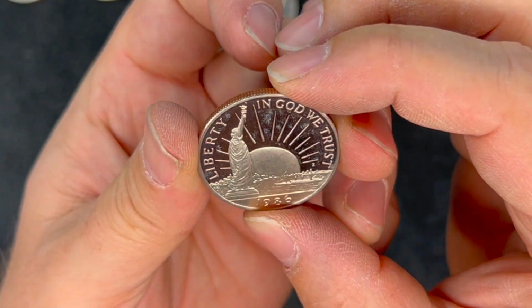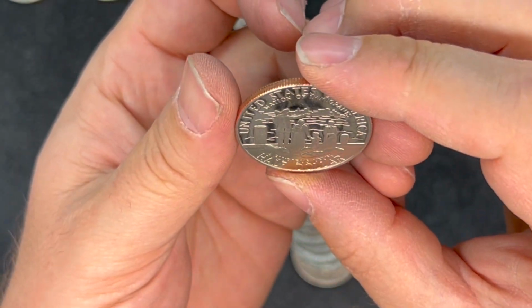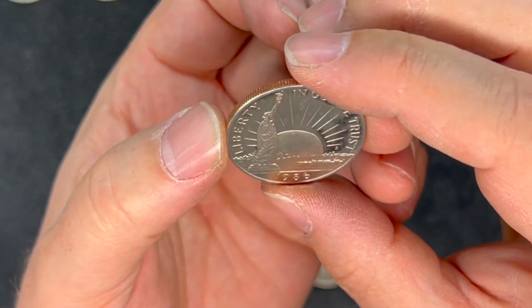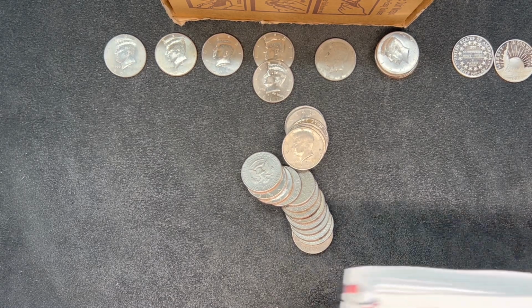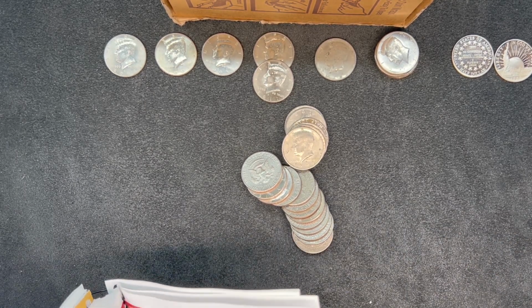1986, San Francisco, clad proof. And this is probably one of the nicer ones I've ever found in circulation. Definitely the nicest version of this coin that I've ever found in circulation. So that's going to look really, really nice. Really quickly, let me look it up. What year was it? 1986, I said. We'll look that up in the Redbook really quickly.